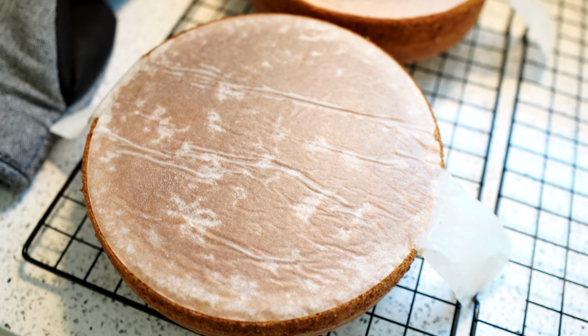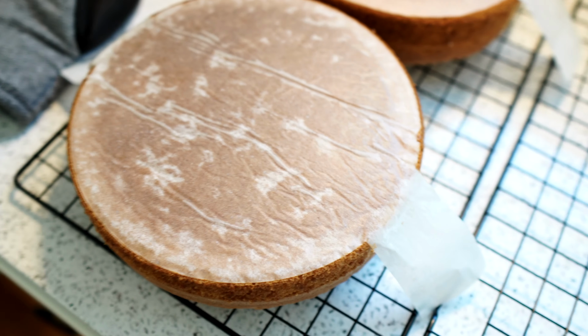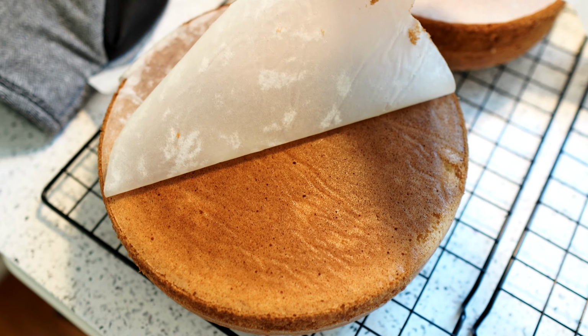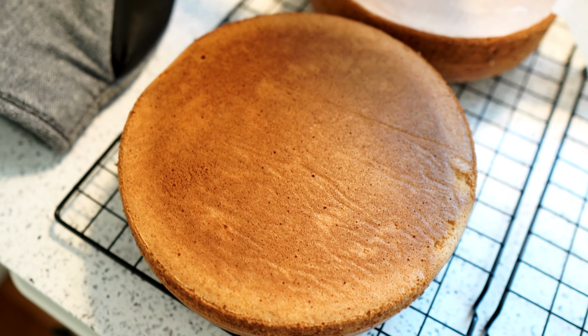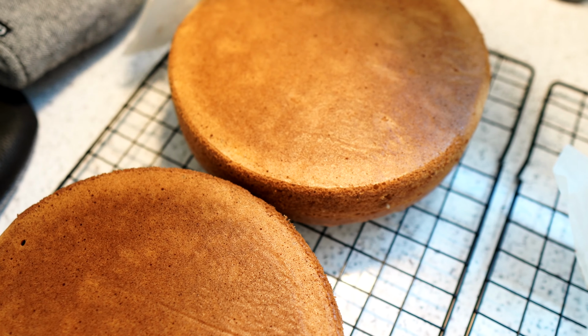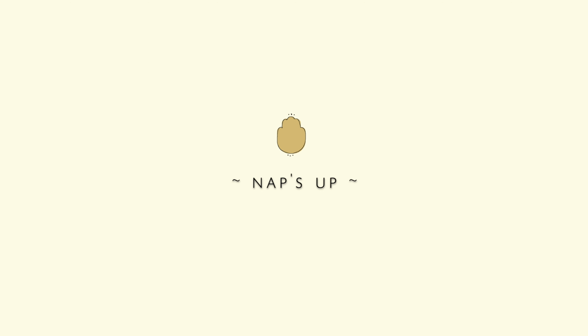Oh my god, the first batch is out of the oven and I think we have a success. Let's see. Oh my god, so good. Perfect.